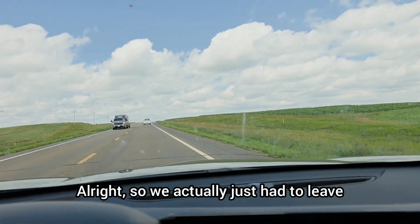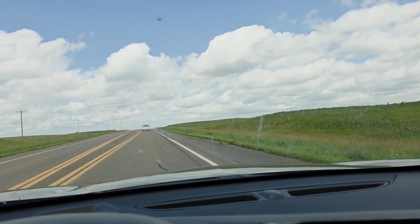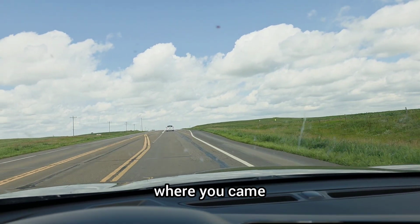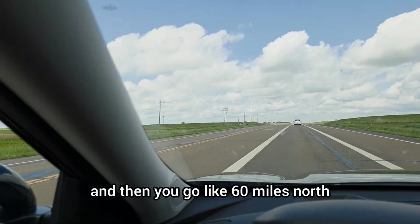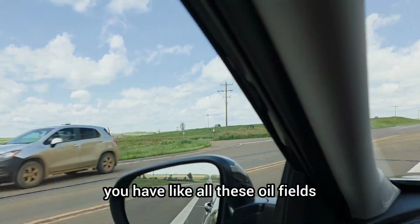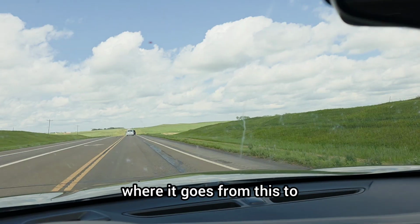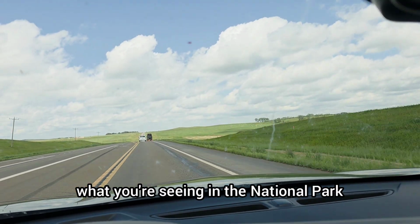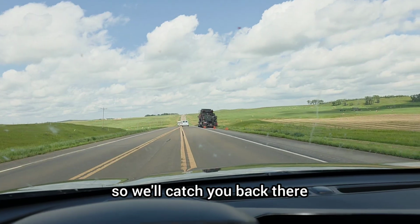Alright, so we actually just had to leave the national park to get to the north unit of the park. So basically what happens is you go back out where you came, you go back like 15 miles east, and then you go like 60 miles north. You have like all these oil fields and farmland again. So it's really abrupt where it goes from this to what you were seeing in the national park. We will be there in about an hour, so we'll catch you back there.